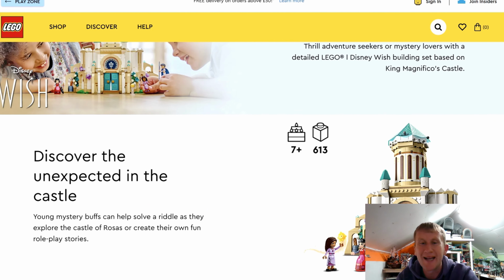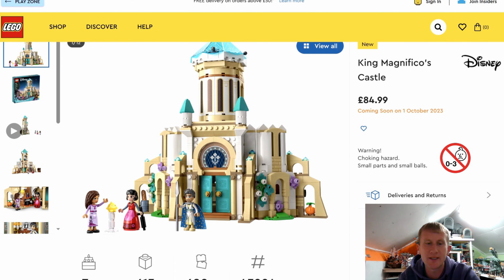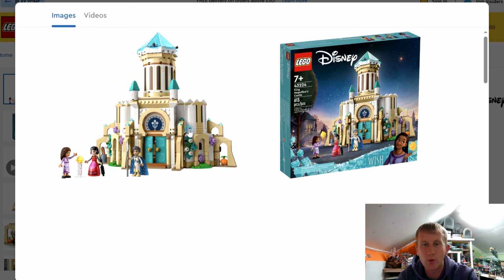It's a 7 plus and it's 613 pieces. So that is, where are we? 84.99, 613 pieces, 680 points. Item number is 43224. And again, that is on the 1st of October 2023. Let's just scoot through the photos very quickly for everybody.